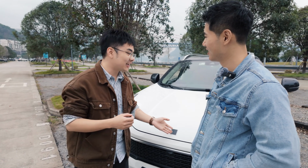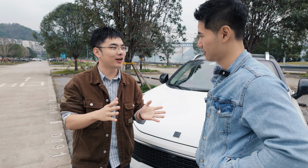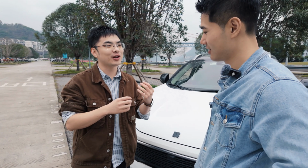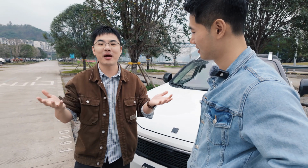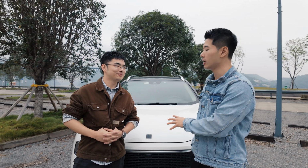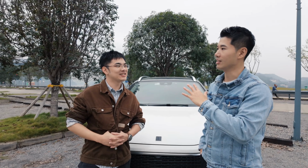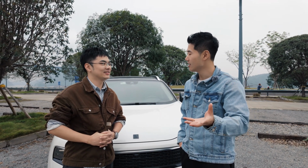Yeah, but Lynk&Co is special because the salesman tells you, no, it's not a Chinese brand. It's owned by Geely and Volvo. They share the technology and the quality with Volvo. Volvo is the safest brand in the world. Everybody knows that, okay? So this is a very trustworthy car. It takes you out, it helps you explore the world, and it has no limitations from policies or anything like that. Yeah, that's good.